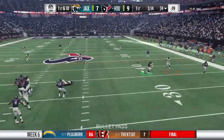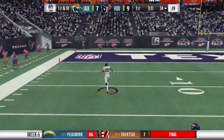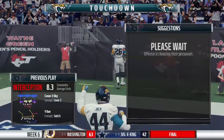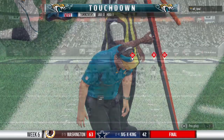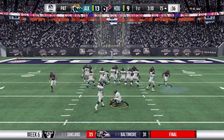Watson. He rifles one that's intercepted. Picked off near the 32. And he will take this one home. It's a touchdown. Now, that was a beautiful play. A pick six.